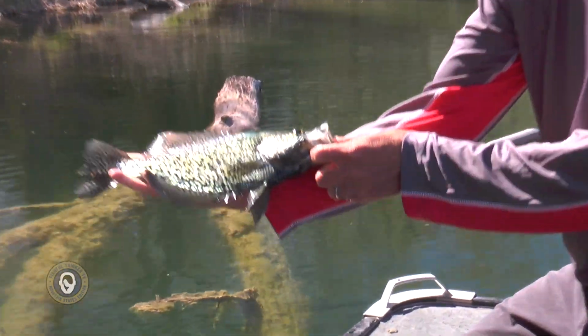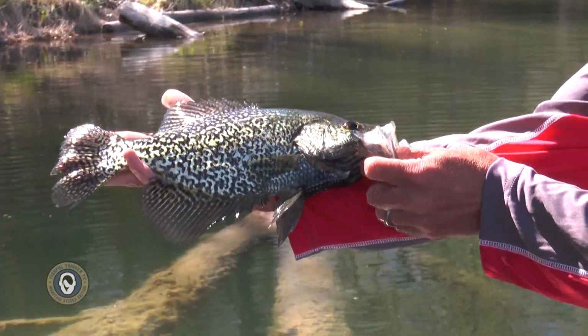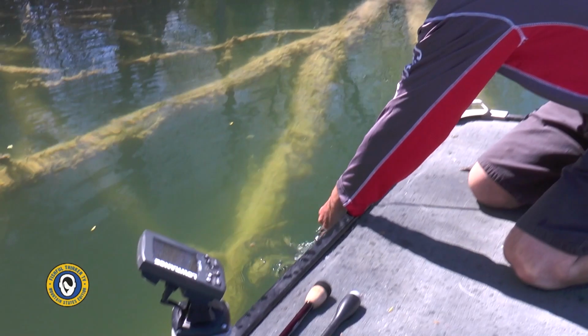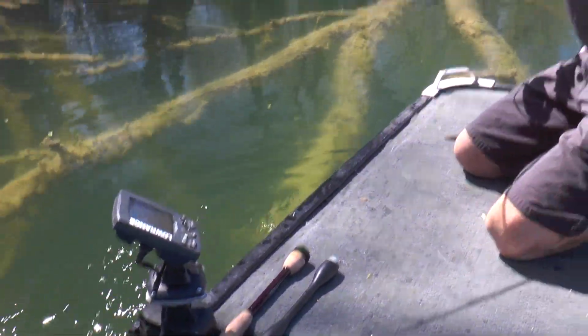Look at that crappie, guys. That's a slab right there, guys. That's a big one. I mean, if you look at that. Here you go, buddy. Most people would fry you up, dude, so it's your lucky day that it was me that caught you.